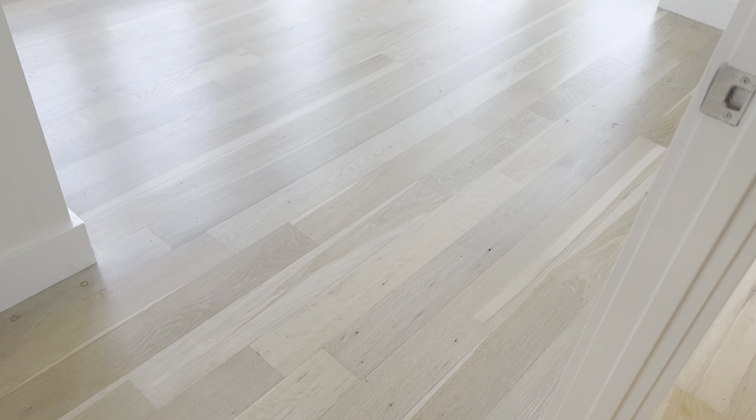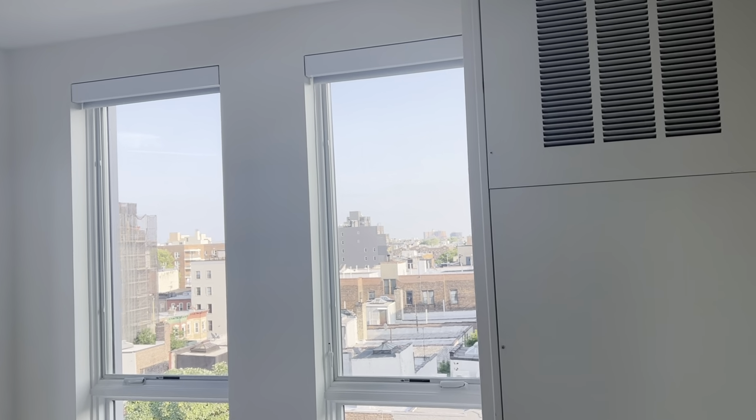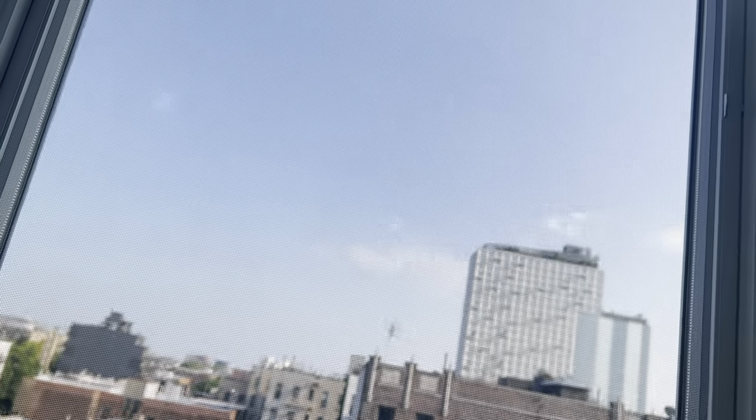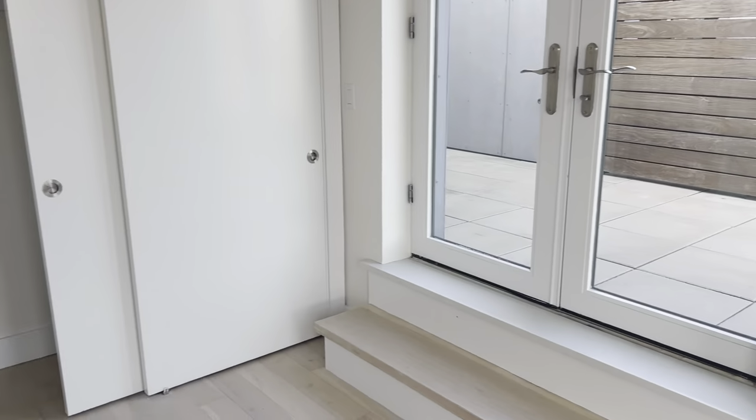This is the bedroom. It's very bright in here, but we've got blackout shades on all of these windows and the door out to the terrace. A nice big closet.